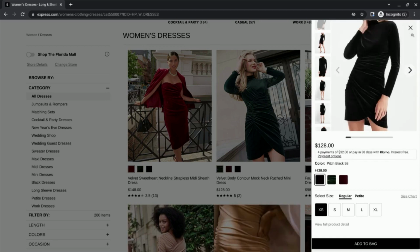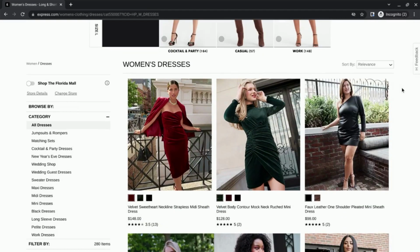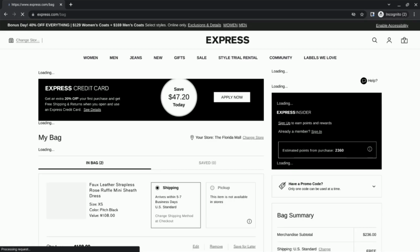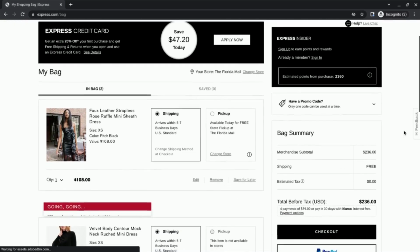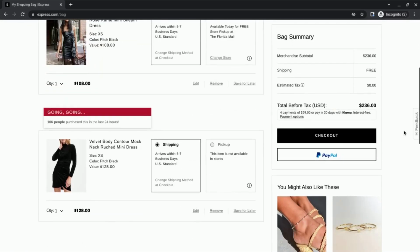Now we're at $236. I want to make sure that I check out as a guest. So I want to go to the top to go to the checkout screen. So go ahead and click on the bag, view bag, and check out. After I do the view bag and check out, I want to make sure I check out as a guest. So you're going to want to put your personal information in here. That same information that you put into Factor Trust and a pre-screen opt-out, you're going to want to put into this. So let's go down some and click on check out.